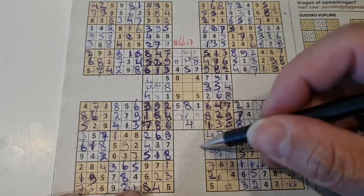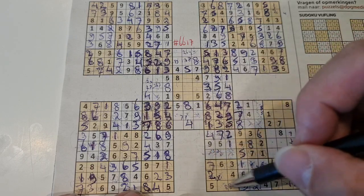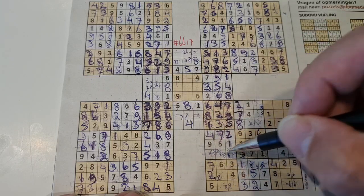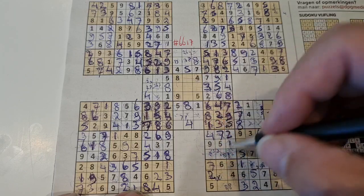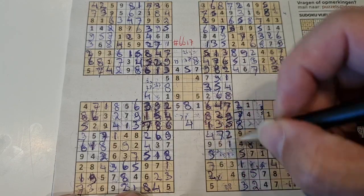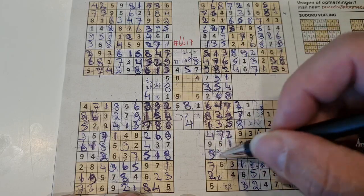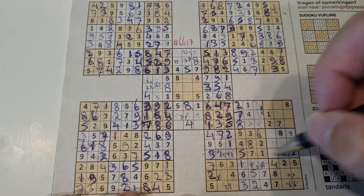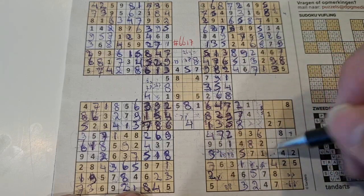8 in this row, 8 in the middle row, so the row below, the only 3 places left for the 8 should be here or there. We have 8 in this column, no 8 there, so 8 could be here, could be there. 1 box left in this column for the number, the 1, the 2, the 3 is missing here, yeah. So 2 numbers left in this big square, 6 and 8. 1 box left in this row for the number, the 1, the 2, the 3, the 4, the 5, the 9 is missing here.